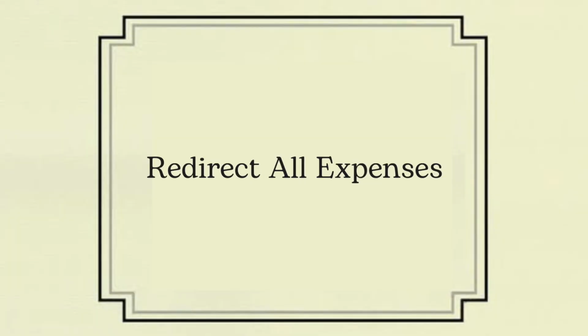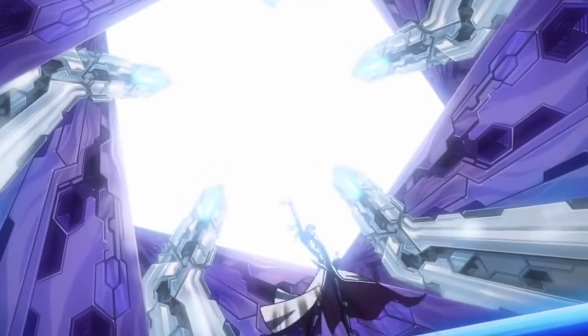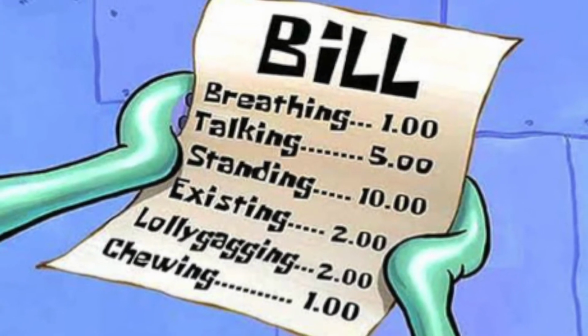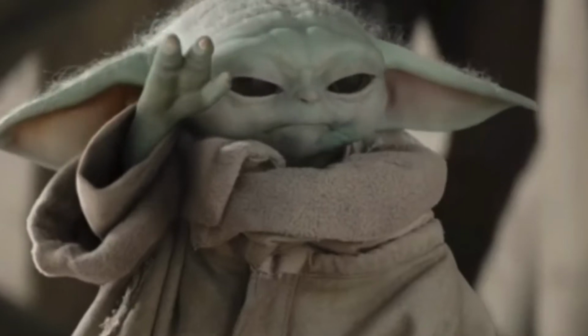Next, redirect all expenses. Chances are, if you're looking into these S-tier cards, you're probably being an adult, which means you have a lot of naturally occurring expenses. Taking all of these expenses, which go through all your different accounts, and instead channeling all of them through the credit card that you're trying to hit minimum spend on will greatly accelerate your ability to hit minimum spend.